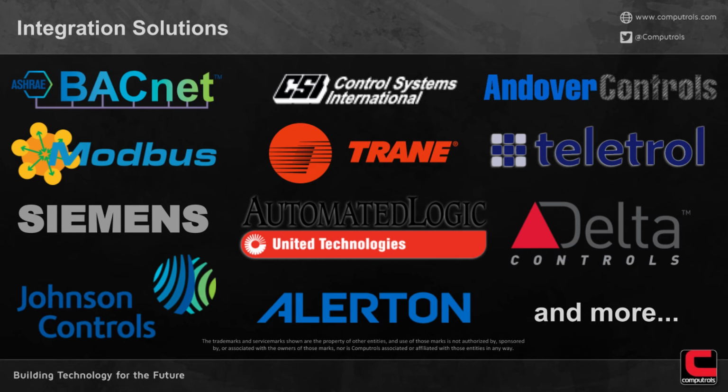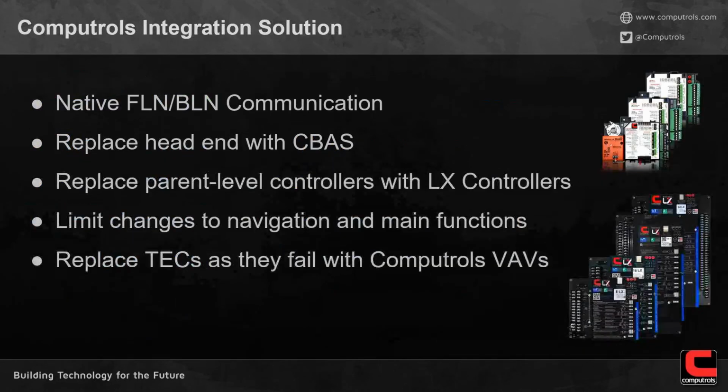That integrated solution was integration to a Honeywell Delta 1000 building automation system, which was probably the most commonplace system of its time. And from there, our integration solutions quickly evolved. Today, our integrated solutions encompass everything that you see on this screen and many more communication protocols and systems that we integrate with. Now let's take a deeper dive into Computrols' specific integration to Siemens.